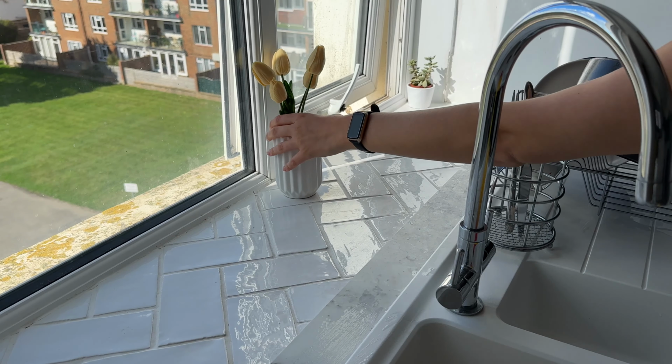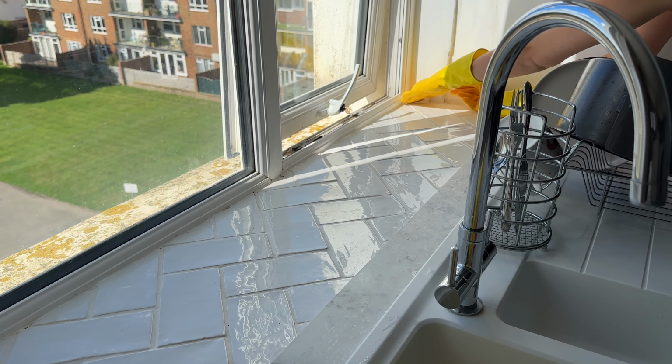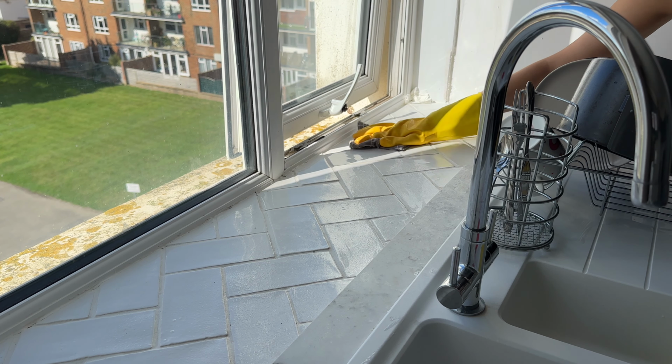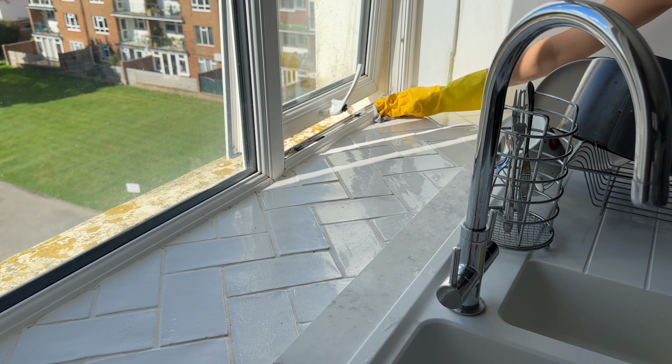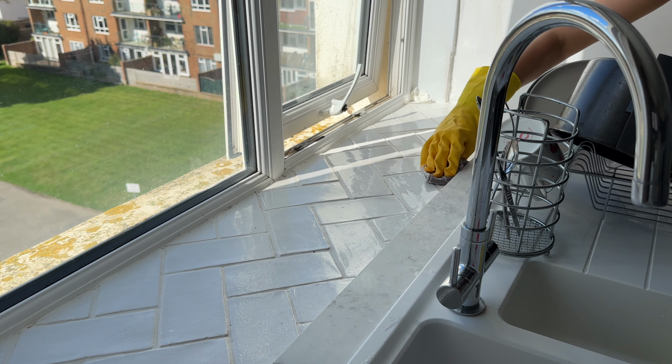In the kitchen, I have this windowsill in front of my sink, and where the window's open, I get little flies. So I just have to quickly wipe that down. And then in the corner as well, you can see a bit of tissue. There was a bit of mold there. So I put some bleach on a tissue and just left it there for 5 to 10 minutes.